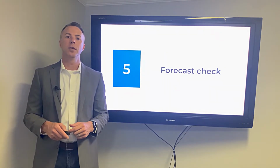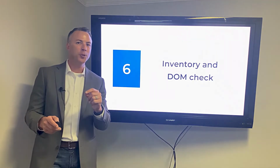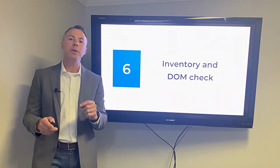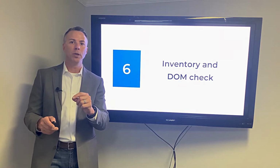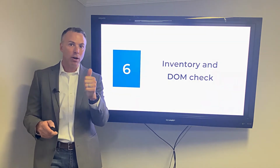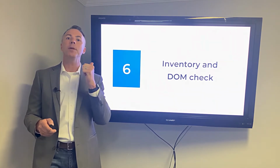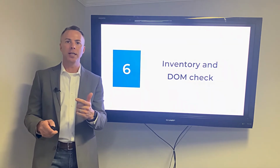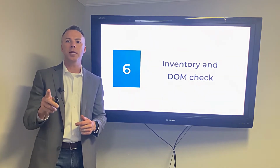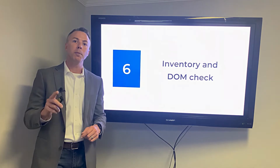Number six, inventory and days on market check. Now this one is a little trickier and very, very few property managers, if any, look at this. How many properties are currently available compared to what was available? Also, how many days on market is that property manager leasing their properties on average? And how many showings on average does it take? I dare you to ask another property management company, how many showings on average does it take to rent your property? They will not be able to answer. Ask them about their days on market compared to the MLS.